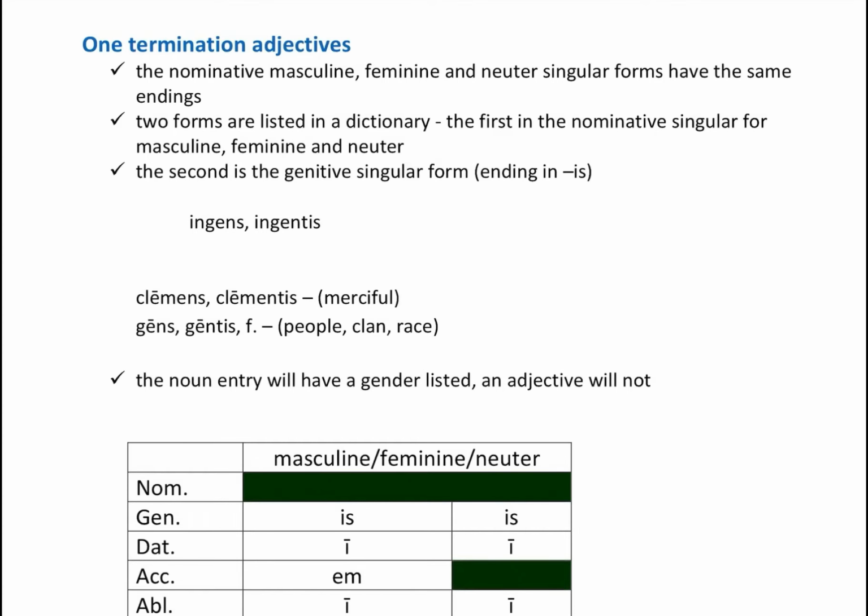Okay. Last one, one termination, third declension adjectives. Now, the only difference between two termination and one termination adjectives is that the nominative masculine, feminine, neuter, singular forms have the exact same endings. So two forms are listed in the dictionary. So even though it's a one termination adjective, two forms are listed. The first is in the nominative singular for masculine, feminine, neuter. The second is the genitive singular form, and you'll see that it ends in is.